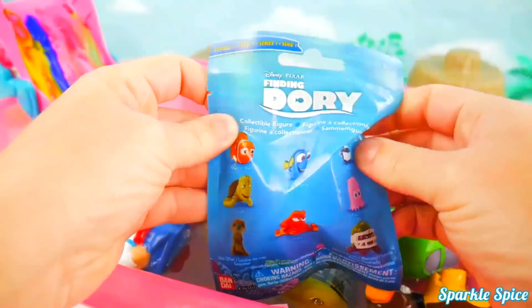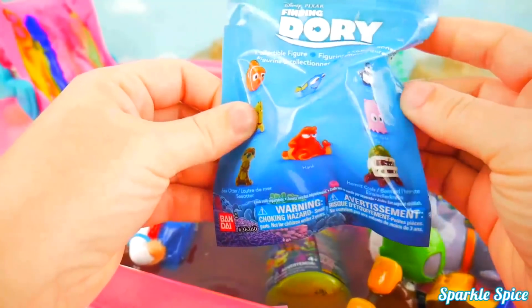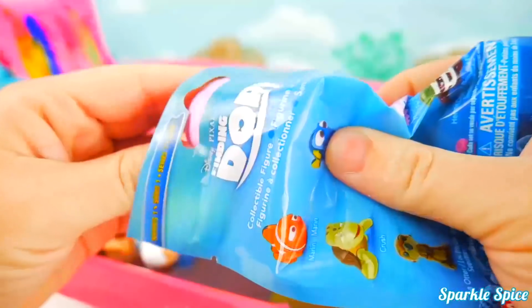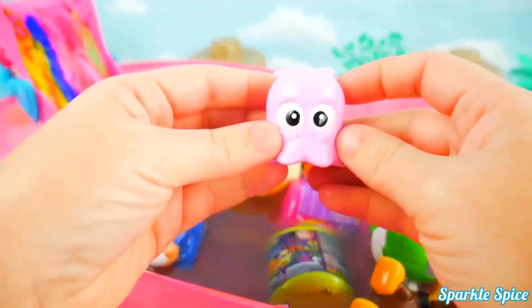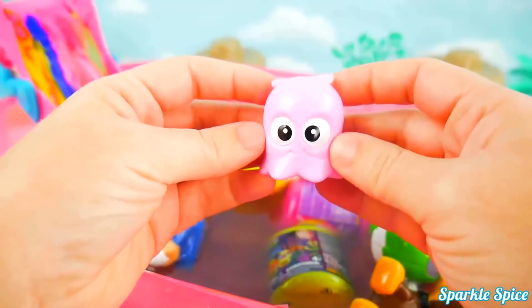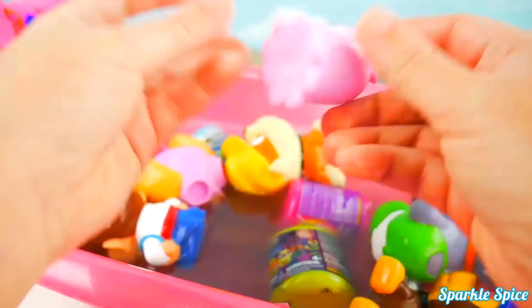Why don't we start out with our Finding Dory bag? Oh, look at these fun characters like Crush or Hank or Hermit Crab. Let's see who we'll get. Oh, wow, looks like we got Pearl. What an adorable little sea creature. I love the shiny pink and the big round eyes. Ready to go for a swim, Pearl? You bet. Okay, into the water.